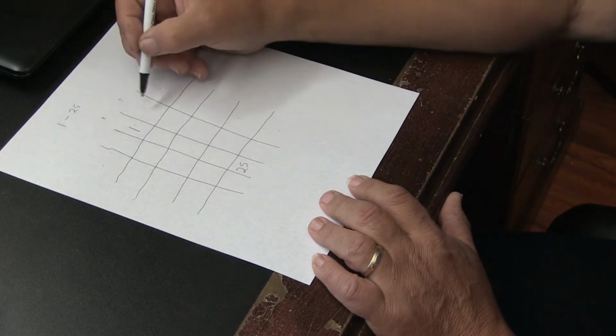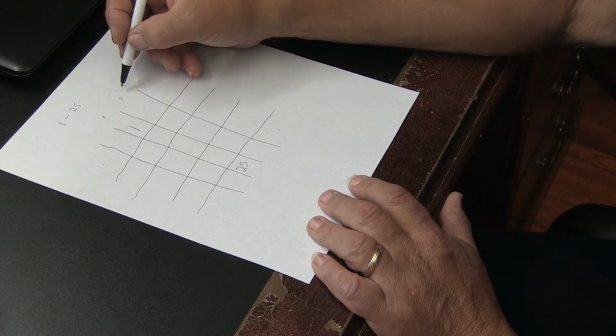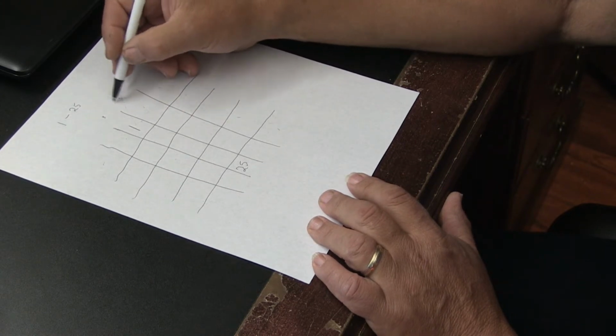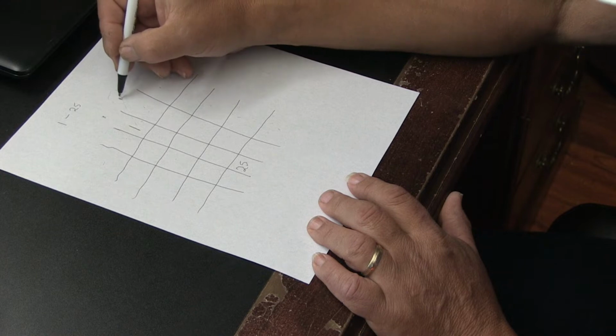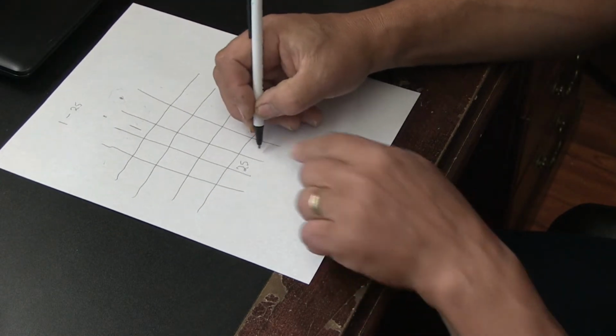So our next space, there's no space here. So here's the rules. If the space is blocked, I'll explain that in a minute. If there's no space here, where does your pattern lie? It falls over an empty column.